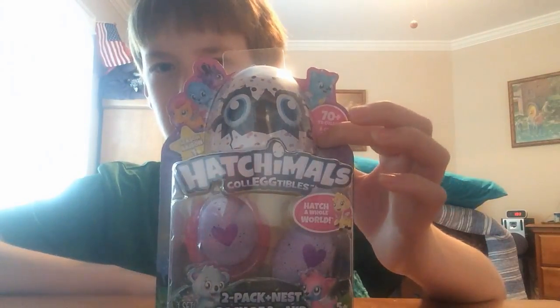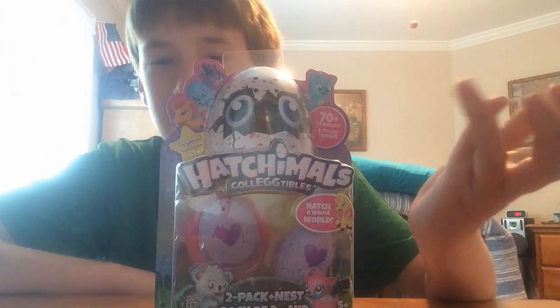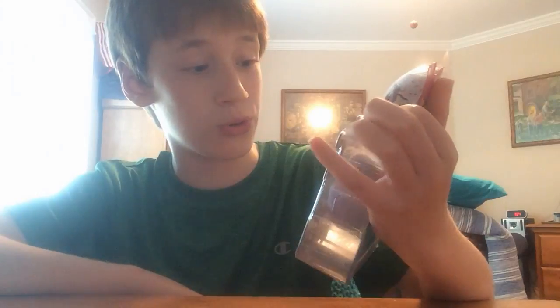So we just went out to the store not that long ago, it's only 1 o'clock, and we went over to Target, yes, we went over to Target, and don't judge me, don't call me girly or anything, but I got these Hatchimals. It just looks girly because of the purple stuff. If you don't know what Hatchimals are, it's rated everyone, and I see a lot of boys hatching it. It's nothing to really say it's girly. But basically they're actually really cool.